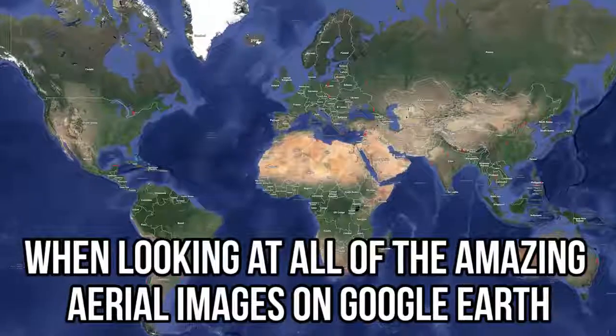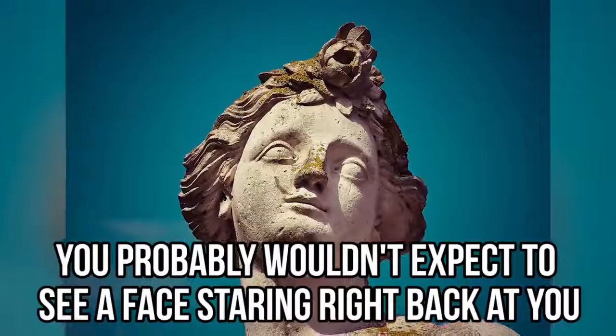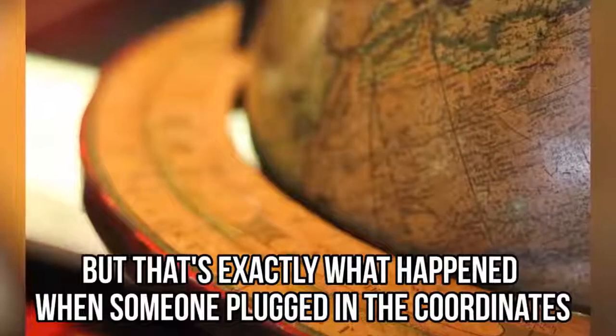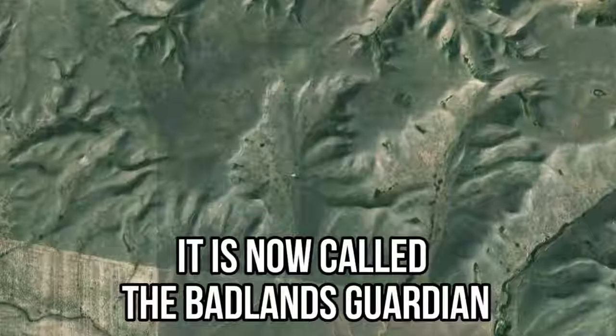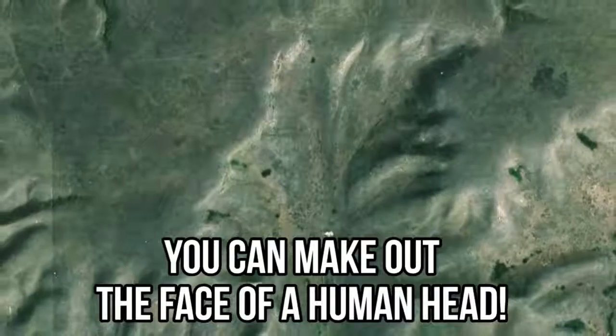Face in clay. When looking at all the amazing aerial images on Google Earth, you probably wouldn't expect to see a face staring right back at you. But that's exactly what happened when someone plugged in the coordinates in Alberta, Canada, and stumbled upon this intriguing monument. It is now called the Badlands Guardian, and if you look closely, you can make out the face of a human head.